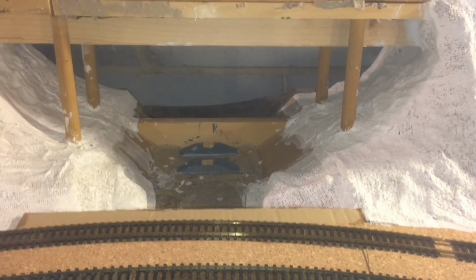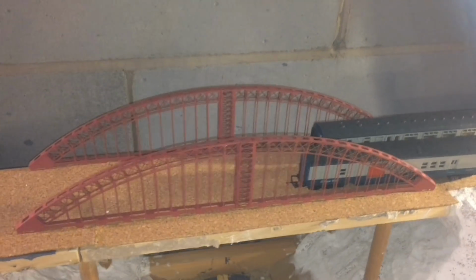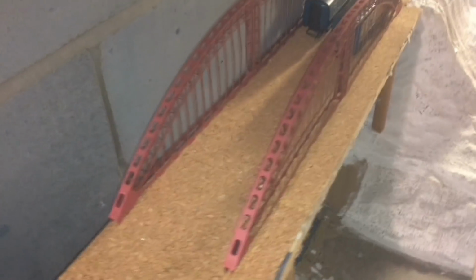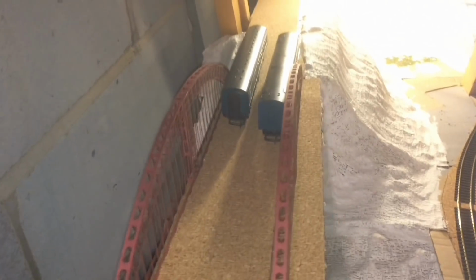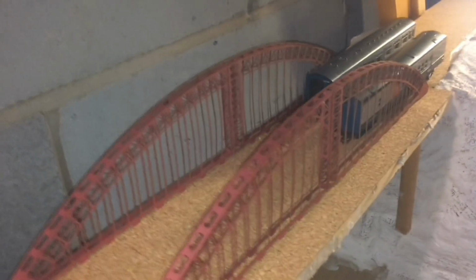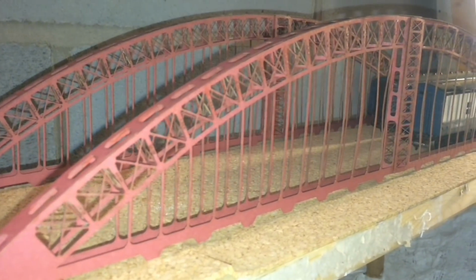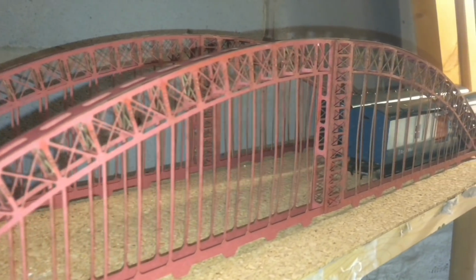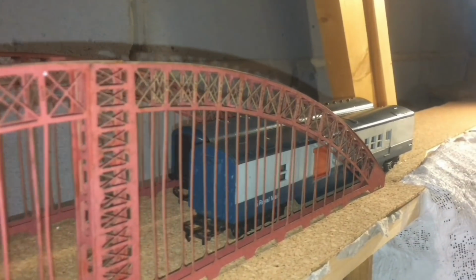Yeah, that bridge is a suspension bridge. Got it off eBay for £8. It's a kit form, and it looks great, doesn't it? It was really quite quick to build. It took about 2 hours, and just getting in there close so you can have a good look at it. Really nice. I'm noticing a couple of little discrepancies that I need to address actually, but really nice bridge. I think it suits that crossing really, really well.